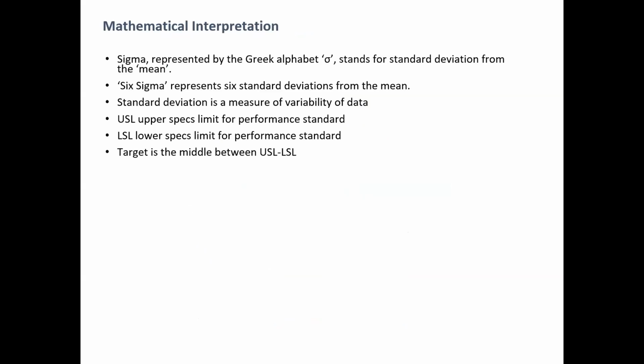Okay, today we will understand the fundamentals. What is the mathematical interpretation of Six Sigma? Sigma is a Greek letter, and Six Sigma means standard deviation. One Sigma means one standard deviation, and the standard deviation means how much you deviate from the mean. And the mean here is a target.